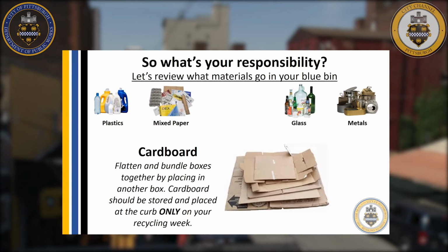Cardboard. Bundle cardboard boxes together by placing them in other boxes, tightly packed and as flatly as you can. Cardboard is an extremely valuable material, so the City of Pittsburgh will only take cardboard curbside on your recycling week. It will not be picked up on garbage only week to divert as much cardboard from the landfill as possible. Remember, off week, off the streets.